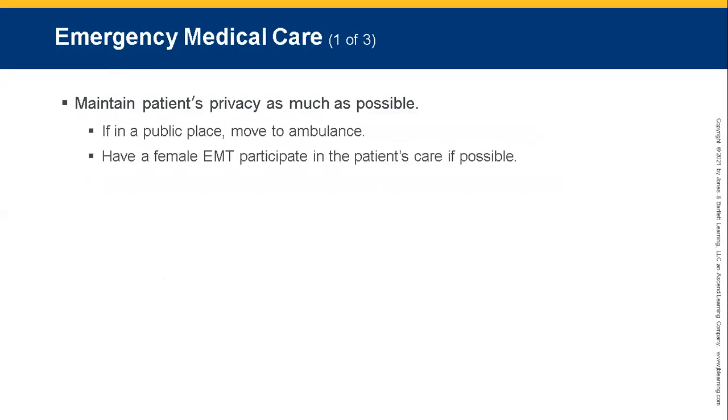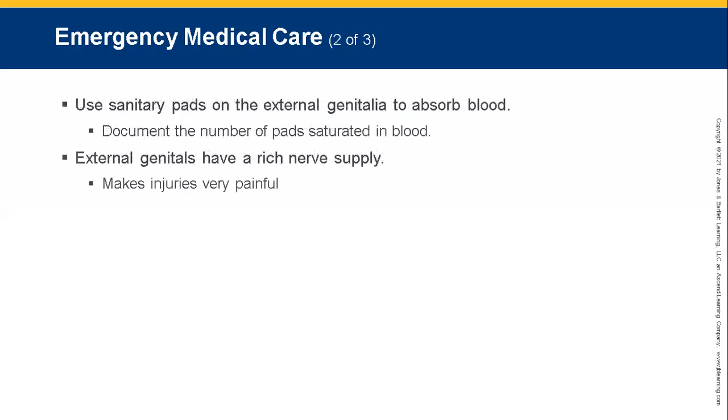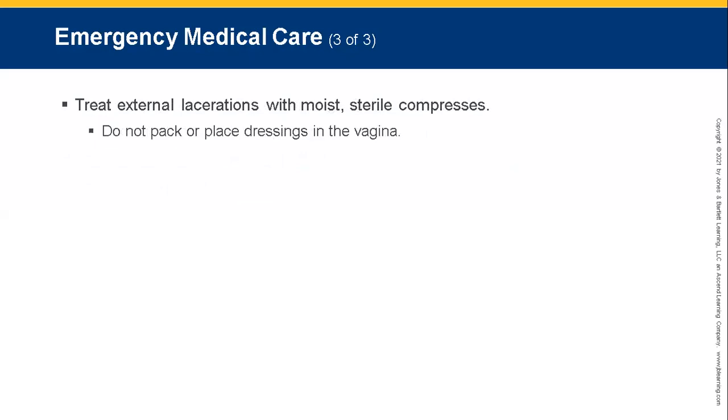Now, the emergency medical care. Maintain the patient's privacy as much as possible. If in a public place, move to the ambulance. Have a female EMT participate in the patient's care if possible. Use sanitary pads on the external genitalia to absorb blood. Document the number of pads saturated with blood. External genitals have a rich nerve supply, which makes injuries very painful. Treat external lacerations with moist, sterile compresses. Do not pack or place dressings in the vagina.